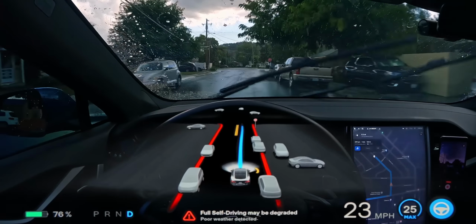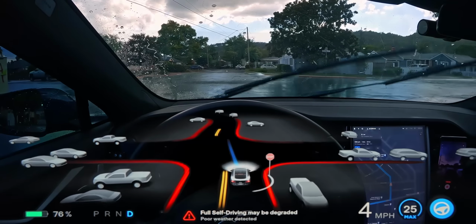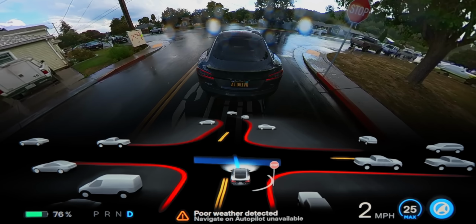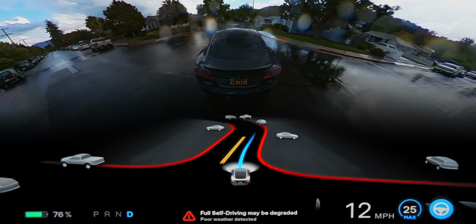And as the rain starts to get a little worse, we do have a notification on the screen telling us that full self-driving may be degraded because poor weather is detected. Not a lot of good visibility at this stop sign here because of those cars parked on either side, but it does creep out a really good amount to see cross traffic coming. It only goes when it knows it's completely safe.